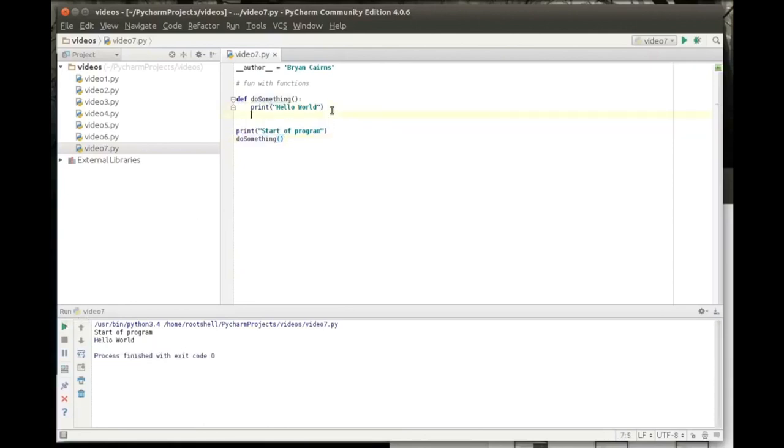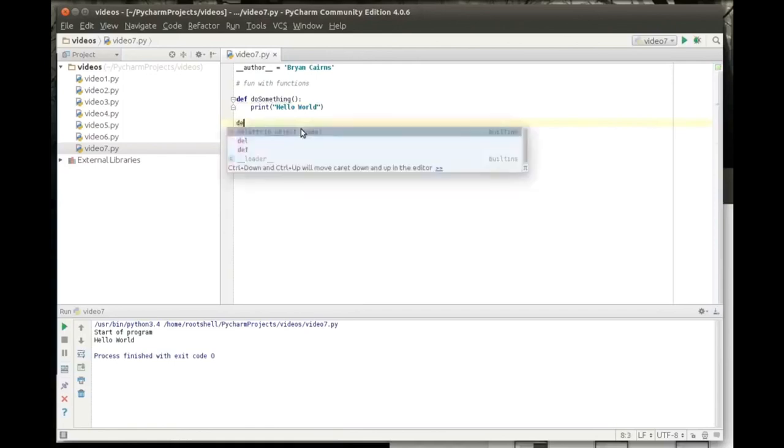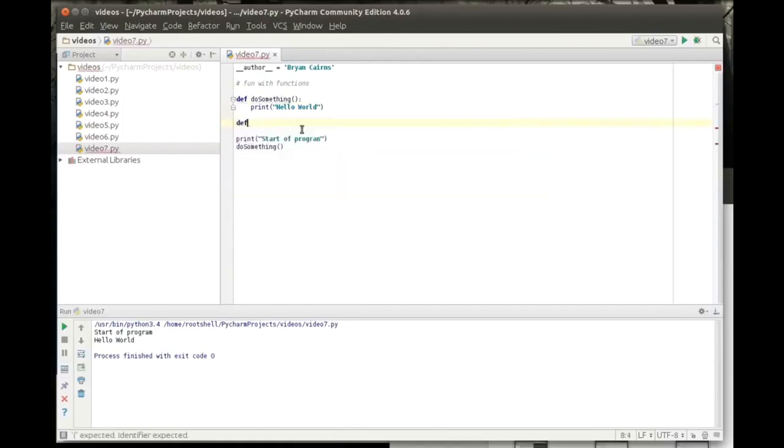Now, let's make a little bit more of a complex function. Is that even English? A little bit more of a complex function? It's been a long day and I just got out of the gym, so bear with me here.